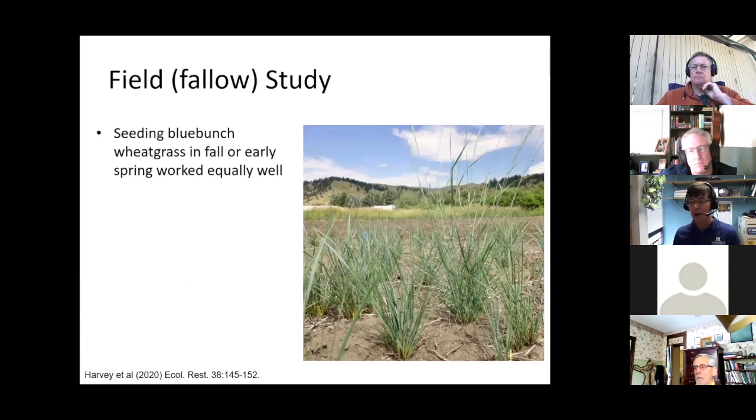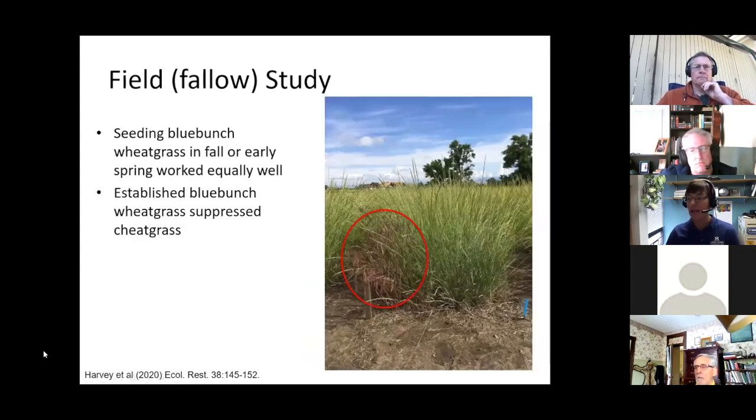So we found that you could seed bluebunch in the fall, which is typical, or anytime in the spring, and they worked equally well in terms of getting bluebunch established. And then we seeded cheatgrass into these plots, and we also found that these big, robust bluebunch plants that had been growing for a year were capable of suppressing cheatgrass that was introduced into the plots. So that was in a fallow field study, really with very limited competition from weedy species, also a very nice seed bed where we seeded our bluebunch wheatgrass.